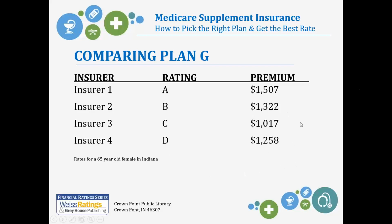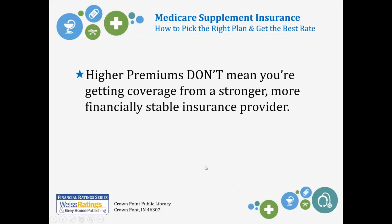So depending on where you live, the swings on the cost will be different, but really what I want to point out here is the rating does not necessarily impact the premium. As you can see, there's not a whole lot of difference between these. So it turns out that in this particular case, running the report for Crown Point, Indiana, there wasn't a big difference in the premium rates. In other areas, you will see bigger swings and find that sometimes the C and D rated insurance companies are more expensive than the A and B rated companies. So higher premiums don't mean you're getting coverage from a stronger, more financially stable insurance provider.